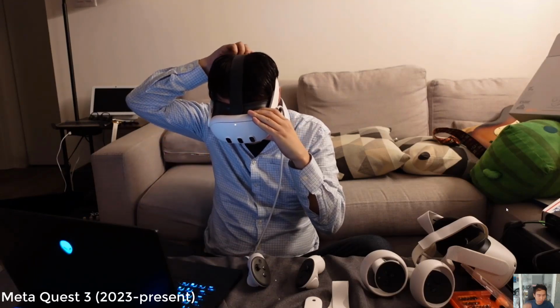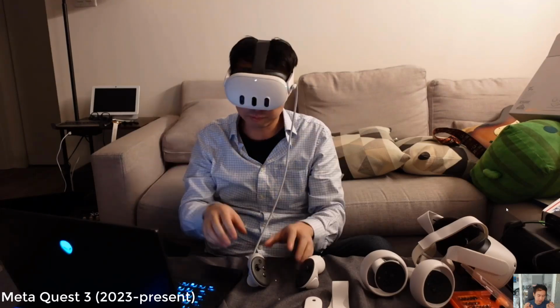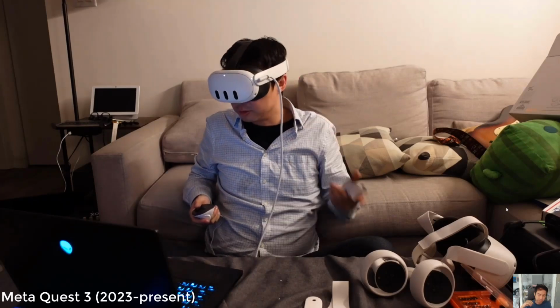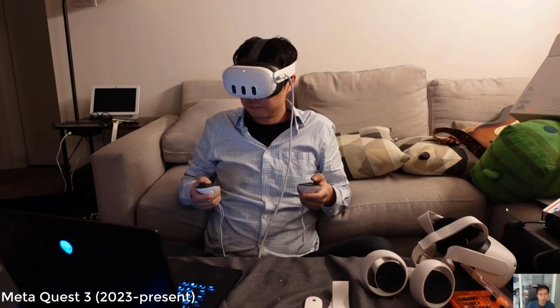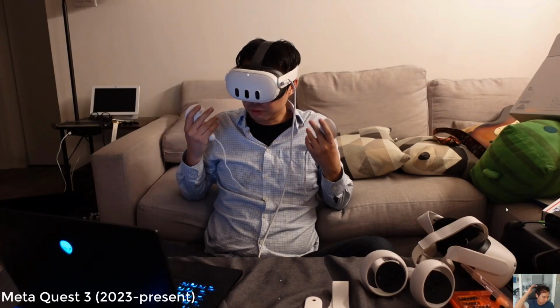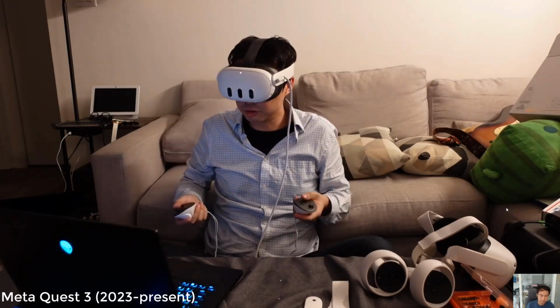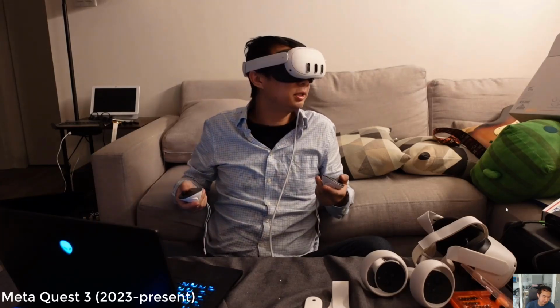It's way more comfortable, first of all, because the Oculus Quest 2's strap was just not long enough to really cover my head, and it was low quality, right? It was just this cheap Velcro thing, whereas the Meta Quest 3 has this back part which snaps on and keeps your head a little bit more stable. So it's a lot more comfortable to wear than the Oculus Quest 2. That was my main gripe with the Oculus Quest 2.